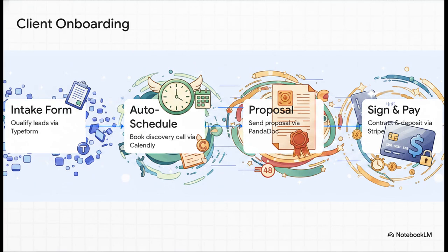You want to project extreme professionalism from minute 1, right? This automated onboarding flow takes a prospect from an initial intake form on Typeform straight to booking a call on Calendly, getting a PandaDoc proposal, and paying via Stripe, all in just 48 hours. Now, why is that 48-hour window so critical? Because it completely wipes out buyer's remorse. It establishes you as a dialed-in, systemized operator, not some freelancer winging it. It builds massive trust before the actual work even begins.